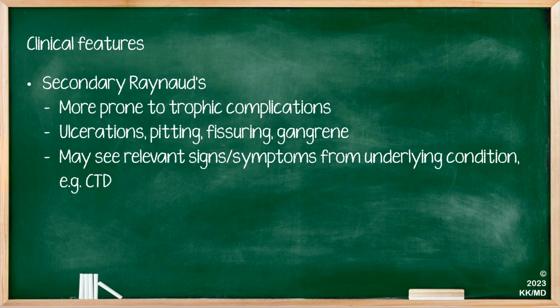You may also see relevant signs or symptoms from the underlying conditions such as a connective tissue disease, and this is particularly pertinent in your PACES examination. So for example, if they say that someone's presenting with Raynaud's and then when you examine them they may have features of lupus or rheumatoid arthritis or indeed other conditions which we will be talking about later in this rheumatology series.